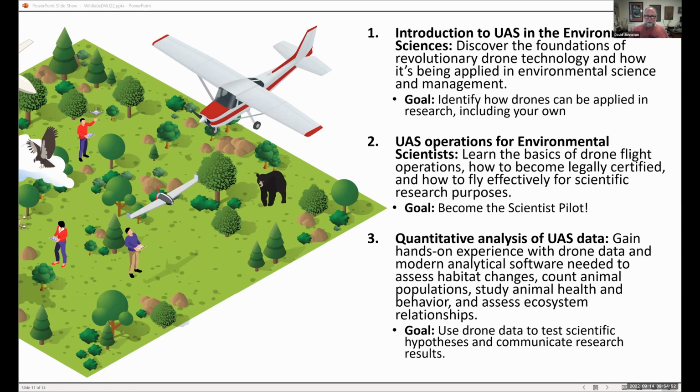And then that final course is a quantitative analysis. In this case, we work with virtual machines, and students log in and they're able to work with data, their own data as well, and essentially take them through an array of different activities, looking at habitat changes, doing population estimates, health and behavior, and ecosystem relationships.